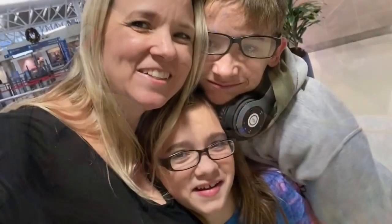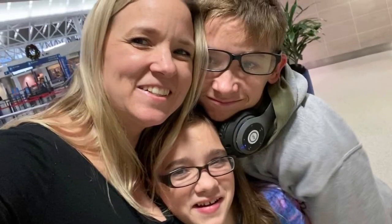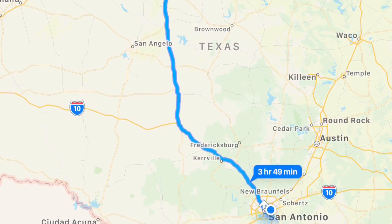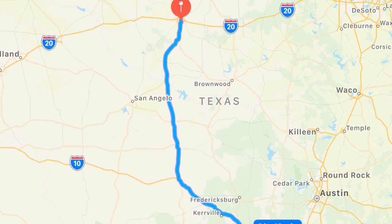I'm usually the one behind the camera, and Chris is usually the scenery and the muscle. But I had to work this time. So we picked up our kiddos and I sent him off and told him to take pictures. He was excited to try out his new camper. He'll give you a tour later.